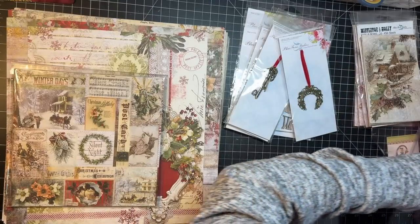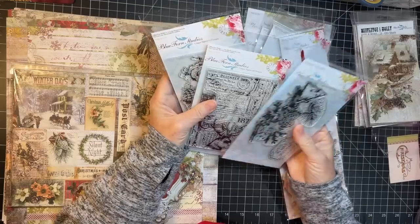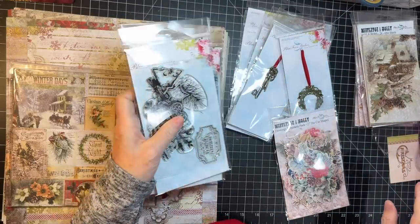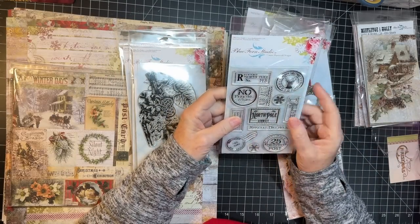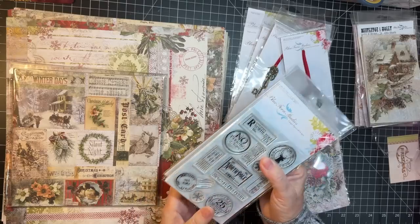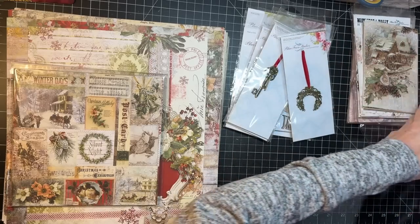Oh, some stamps. See, I need to get those out of there and put them with my other stamps. So, background stamp and some really pretty ones. Look at this. This would have been good on my Santa IDs. Yeah, so I'm gonna take those out of there and put them with the rest of my Christmas stamps, which are right here, right? Yeah. Okay. We're gonna get organized here. Okay, put that with that.